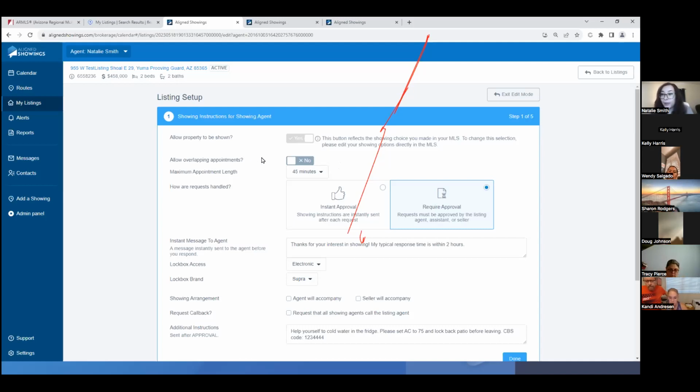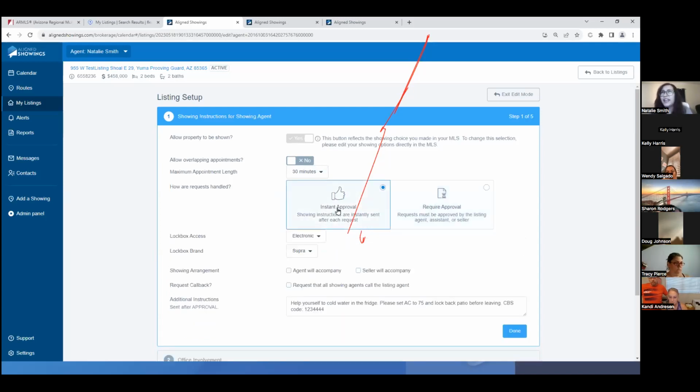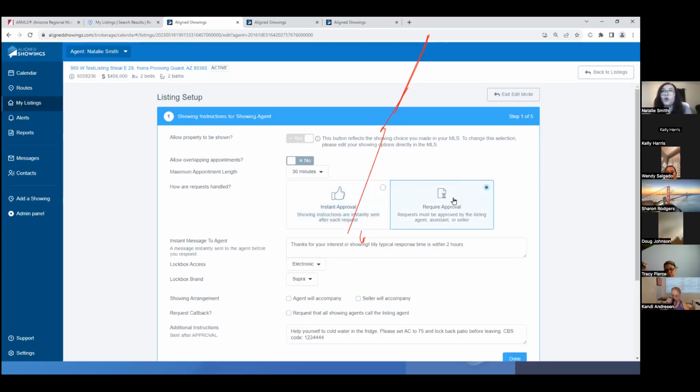You can allow overlapping appointments. So that question of saying, hey, yeah, multiple people can show my property at the same time, or you know what, I want exclusive appointments only. You can choose a maximum appointment length. You can leave it as none if you so choose. You have two options on how the requests are handled, kind of like how ShowingTime has: you need my approval, or they have kind of like that show and go option that says, oh, you're good to go immediately. Go ahead, have fun. I got that notification. That's fine with me. So I'm going to start with this require approval option.